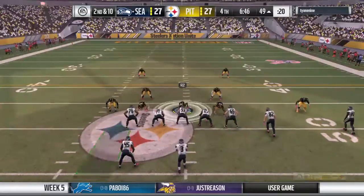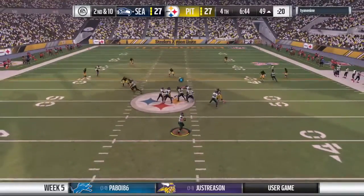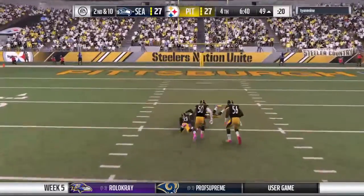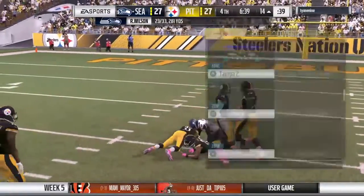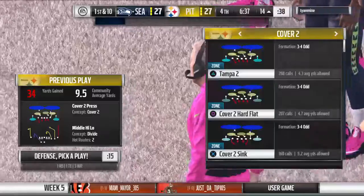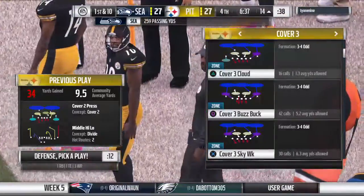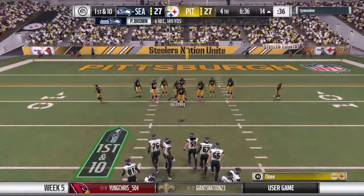So the D-line's going to spread out. On 2nd down, here's Wilson. Over the middle here to Brown. And he gets this one all the way down inside the 15. Well, we haven't been shortchanged on offense. Another fun play to watch there on the deep pass.